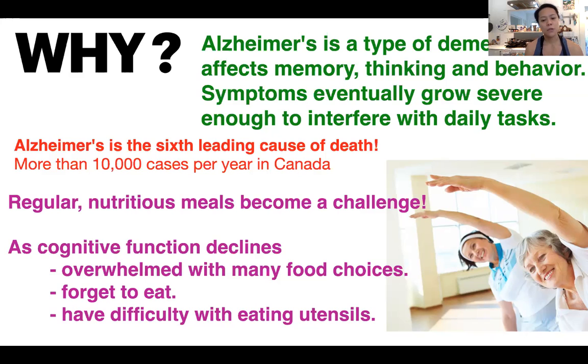And then utensils also. It doesn't only affect your cognitive skills, but it affects your other skills like picking up things with your fingers and eating with your mouth. So these cause a huge problem when you're trying to eat. There are utensils out there that actually help people with Alzheimer's pick up their food a little bit easier. Okay.